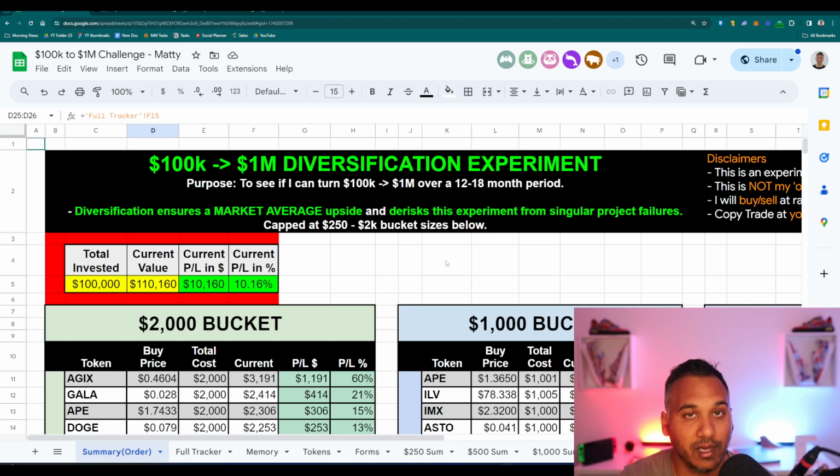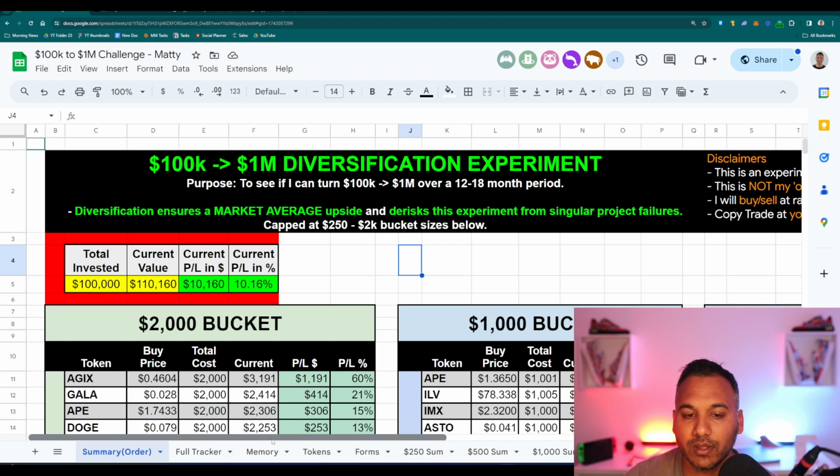In my opinion, if you're trying to make as much money as you can, well then I can't really compare with someone that puts all their money into something that gets really, really lucky and goes 300x, and they hodl all the way through and sell at the top. This will not outperform that. So this is to see a market average upside of the crypto market going up.